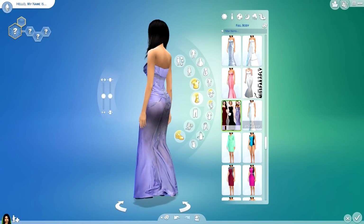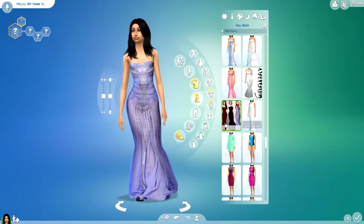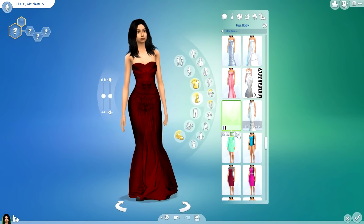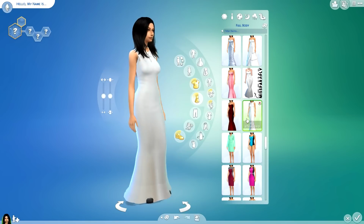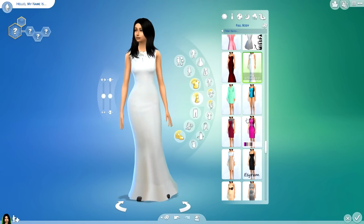Here is the dress that we also picked up. I wasn't sure about this dress. I was like, I don't know if this is going to look good, but yeah, it looks amazing. Look how deep and rich that red is. And this dress, I think I had in here.